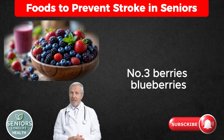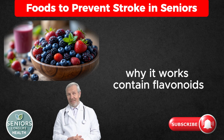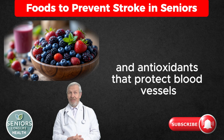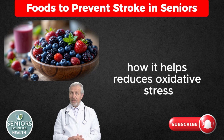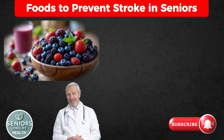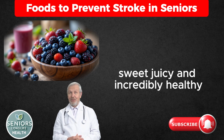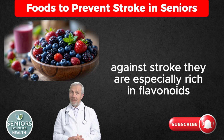Number 3, berries: blueberries, strawberries, blackberries. Why it works: they contain flavonoids and antioxidants that protect blood vessels. How it helps: reduces oxidative stress, improves blood flow, and protects the brain. Sweet, juicy, and incredibly healthy. Berries are one of nature's most powerful weapons against stroke.